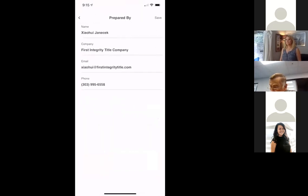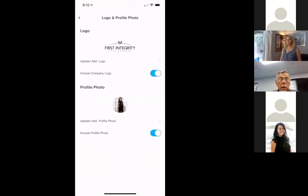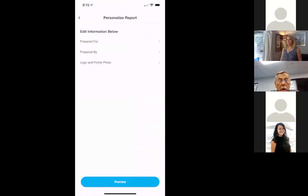And once you get set up, we're going to set you up with your contact information in it. So all you have to do is upload your logo and headshot. After you upload it once, it will pull through on every single report that you share. So then you don't have to do it every time.